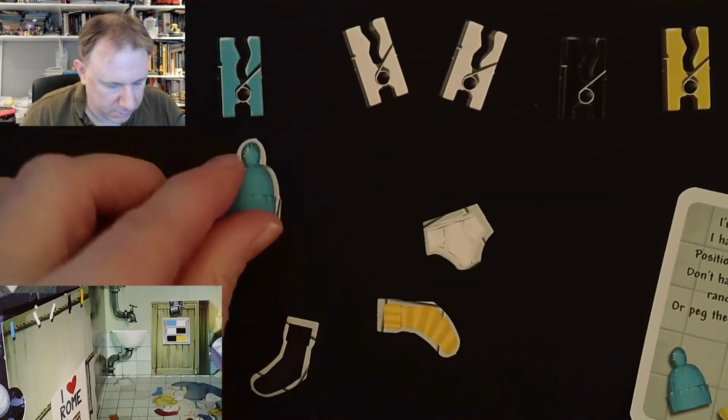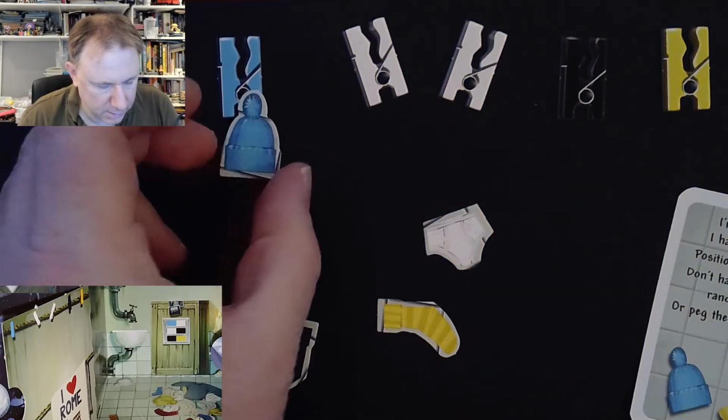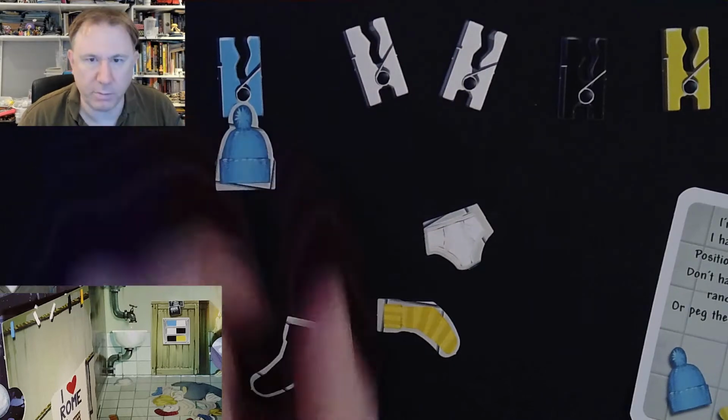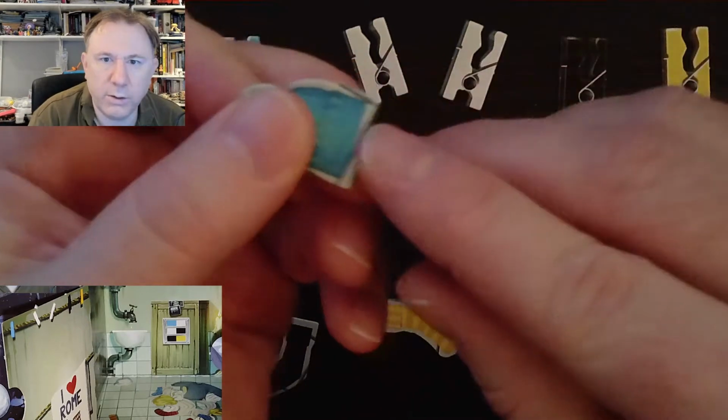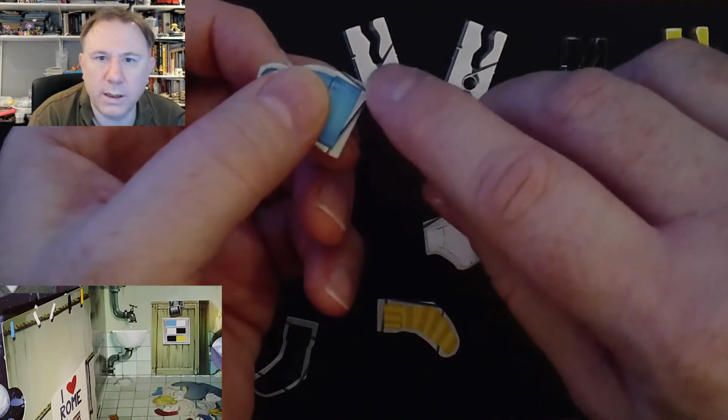So if I were to peg the items, the blue would be like this. We'd peg like that probably, wouldn't it? I mean, you might hang it the other way up. What is this on here? There's a line.